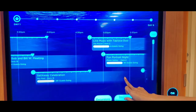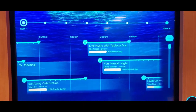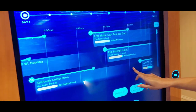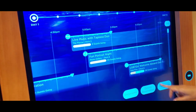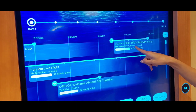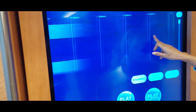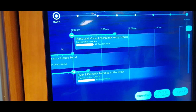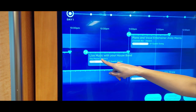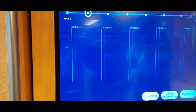Fun portrait night. Yeah, you can do live music with Tapioca Duo at the piazza. Yeah. But they always have that. There's always something going on. Yeah. Welcome aboard get together. I love sail. That's a sail at the jewelry. Ooh. Yeah. Sail away party. 10%. Oh, then there's nothing after. Yeah. And then they're probably going to have more tomorrow. Yeah. Live music. So probably tomorrow they're going to have more.